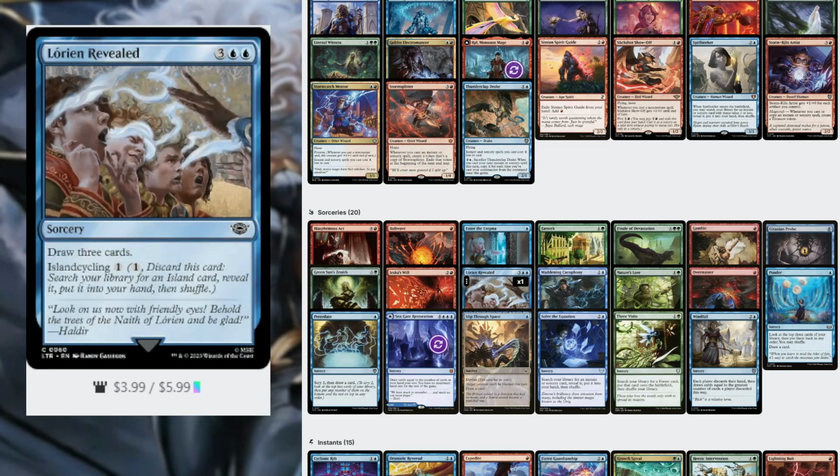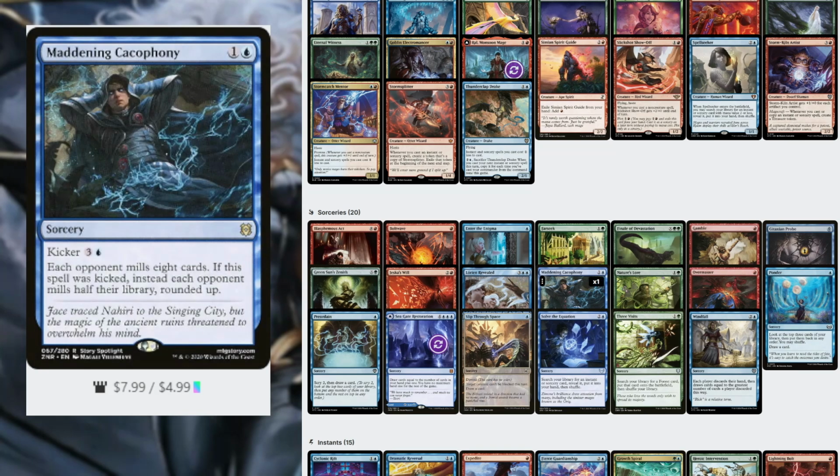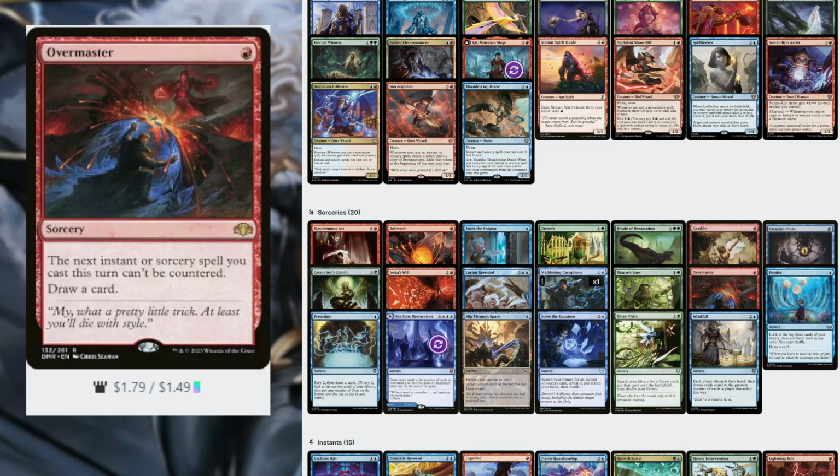Lorien Revealed, draw power, as well as being able to get an island in a pinch. It's going to cost a lot less than 5 in most cases, so it does have that benefit. And then we've got Maddening Cacophony, which is kind of a funny inclusion, but if you think about its application with Storm, if it's kicked, each opponent mills half their library rounded up. So when you're copying it, they're basically going to mill twice, and they're going to mill a ton of cards. This can be pretty devastating, especially if you get it at the right time. I just think it's a card that is cheap enough to include and give you an alternate way to do some things if you find yourself in a bit of a pickle.